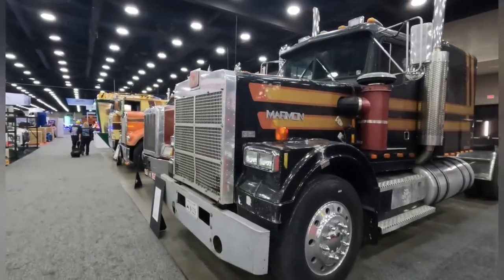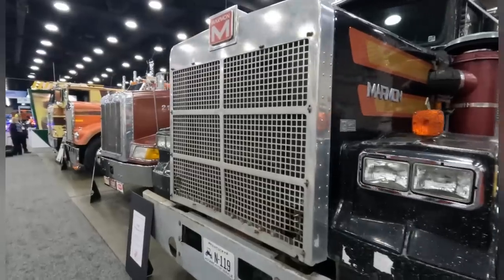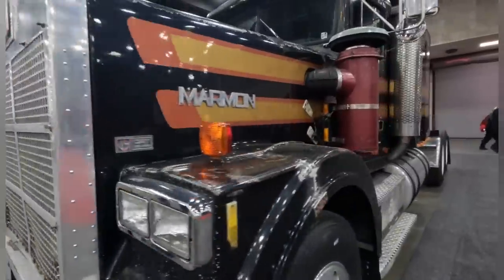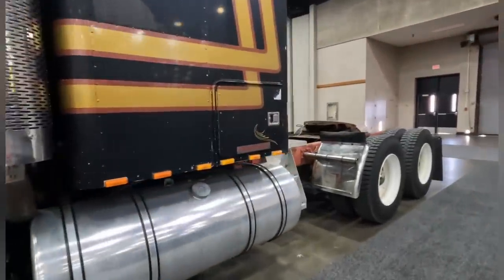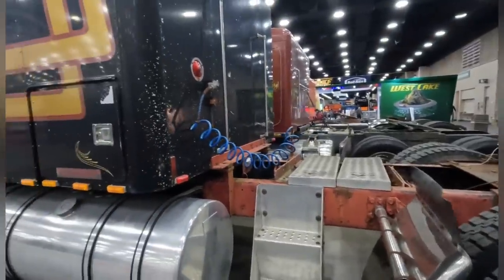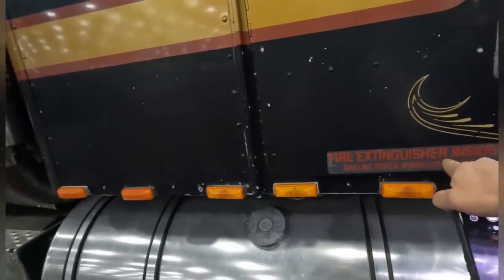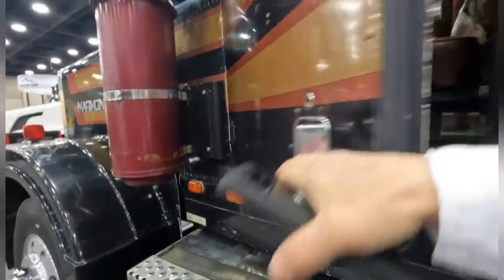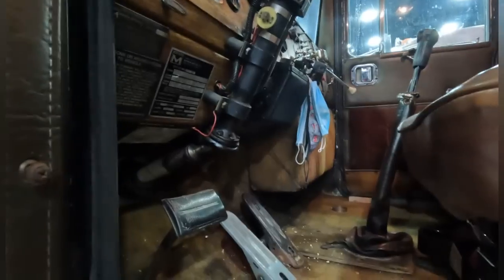Cool, Marmon, classic. It's got some battle scars, but they're well worn and well deserved. This is an '86 Marmon 57P with a 3406 B Caterpillar, 13 speed. Pretty cool. I love this. Never driven a Marmon. It's one of very few brands that I've never driven. Dallas Truck Wash, who remembers that? You know, Marmon was built in Garland, Texas, so it makes sense that he has that. Classic Marmon dash, flat dash, all the legroom for a tall driver you could ask for.